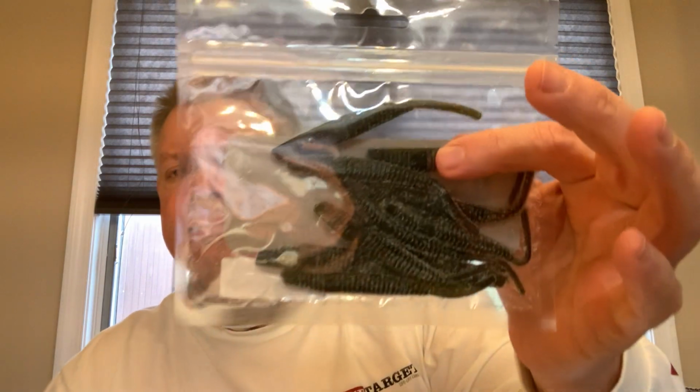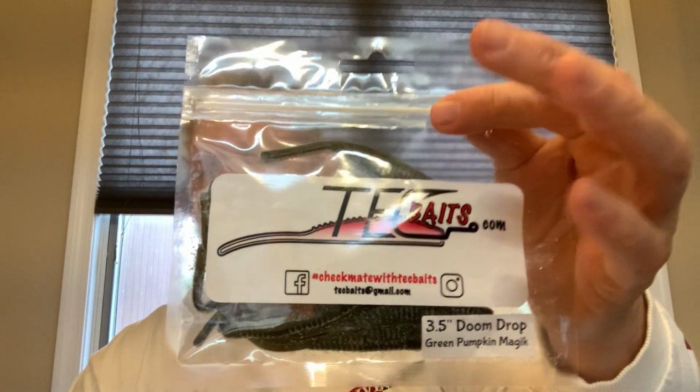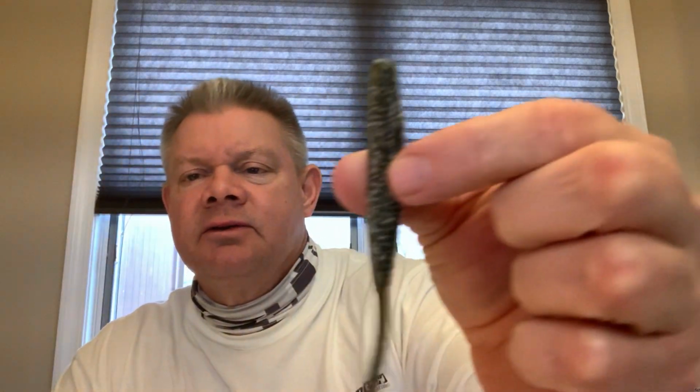Let's see, Green Pumpkin Magic. Let's see what's so magical about it. Definitely got green pumpkin in there. I'm trying to see with the light here. I'm sure there's a lot of flake in there. It's not really coming out that great with my lack of solid lighting here, but I know there's a bunch of flake in there. Try and get some of the salt off, you can see it better.